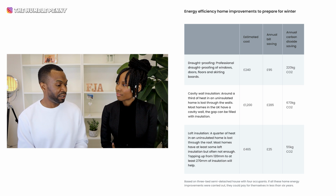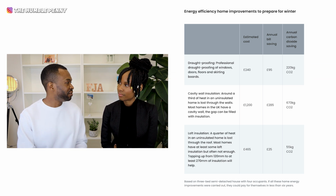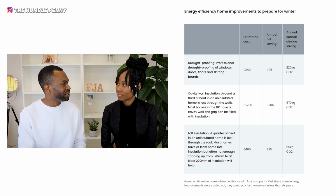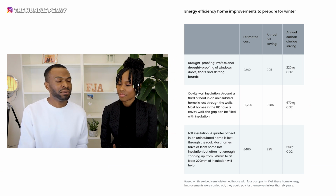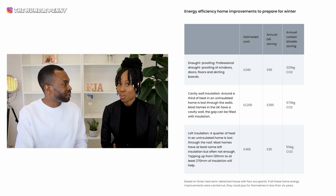Yeah, but the thing is, it's not really just about the cost saving that's the benefit of doing loft insulation. Because if you have a warmer home, there are all those other benefits of actually doing it, that means that obviously you're saving money, but at the same time you're just, I guess, happier in your home because your home is just much warmer.